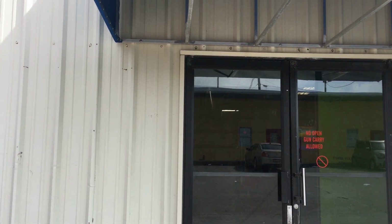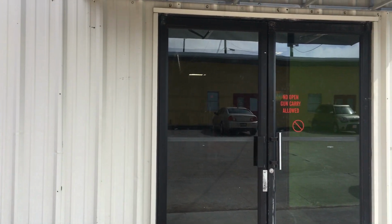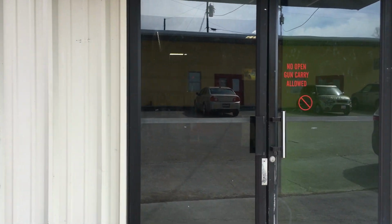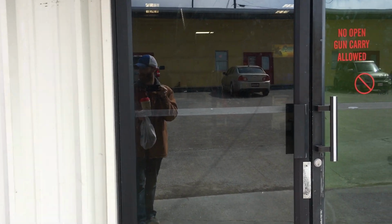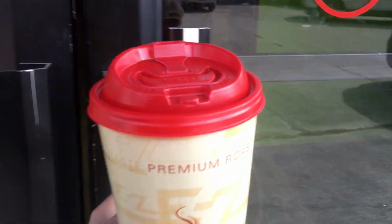So we're here at Sweetwater, Tennessee at the flea market, the big flea market up here. I just thought I'd show y'all what it looks like. This is Ron, Strange, and More. I'll just give you a little peek of what it looks like here.